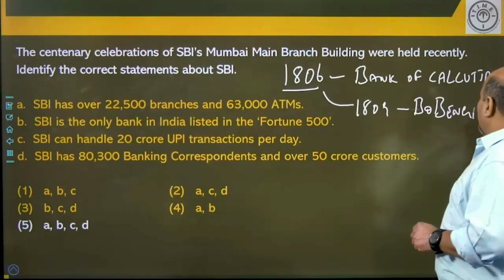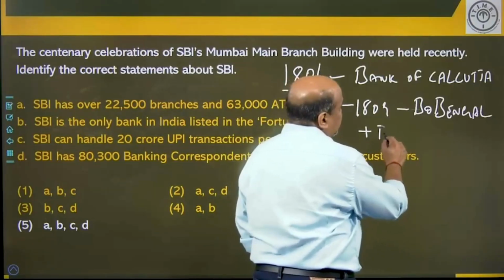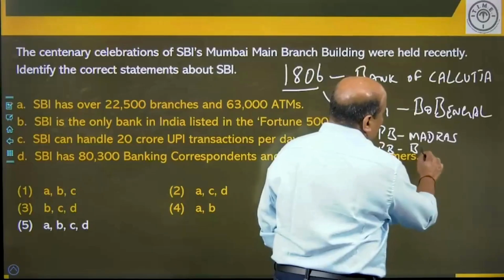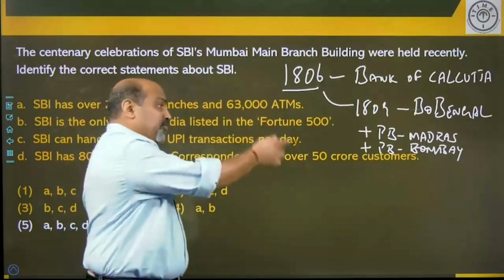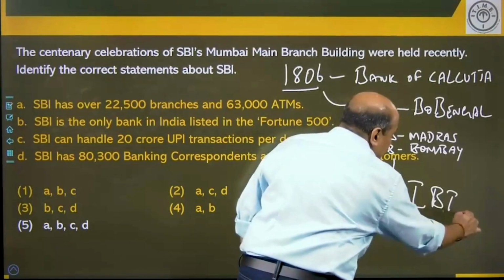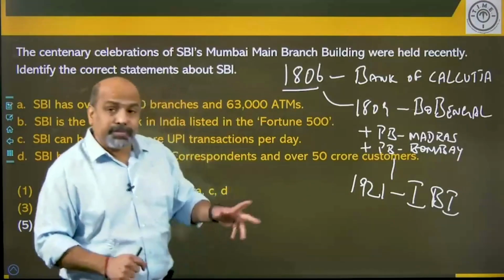Now, this was one of the 3 presidency banks of India. The 3 presidency banks were, apart from this, the Presidency Bank of Madras and the Presidency Bank of Bombay. So there were 3 presidency banks. All of these presidency banks, of Bengal, of Madras, of Bombay, were merged in 1921 into the Imperial Bank of India. So, in 1921, all these 3 came together and were merged into the Imperial Bank of India.